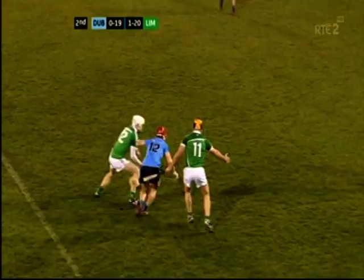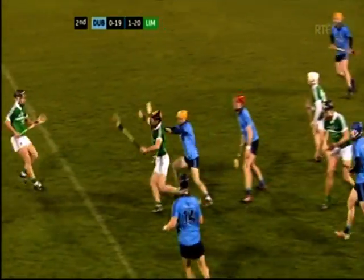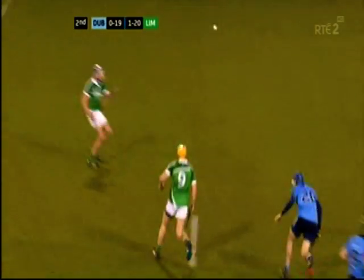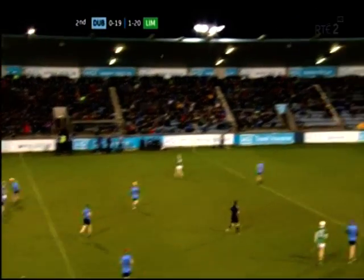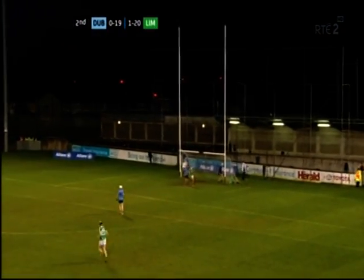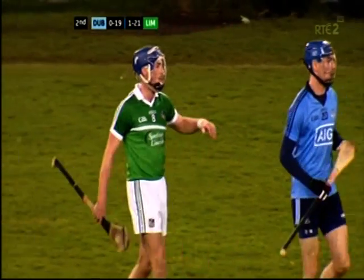Tracy under an awful lot of pressure. James Ryan across to Brown. Brown under pressure, but picks out his midfield partner, Gavin O'Mahony. And O'Mahony has scored, and the gap is 5 again.